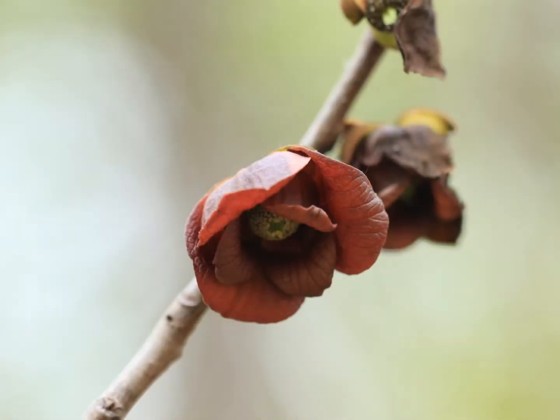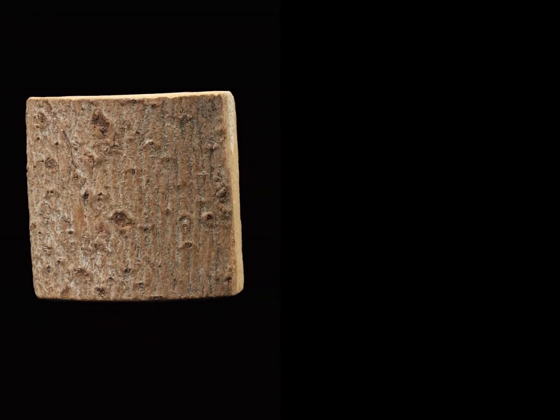Pawpaw is a member of a tropical family, Asimina. As the only genus in temperate North America, pawpaws are near the northern extent of their range in Ottawa County. Pawpaw are clonal, forming large colonies in the understory as they are shade tolerant.